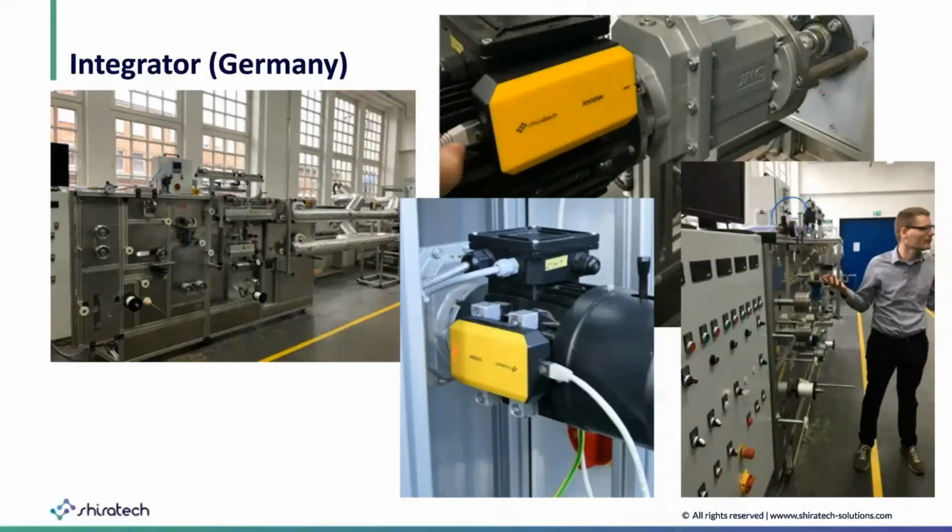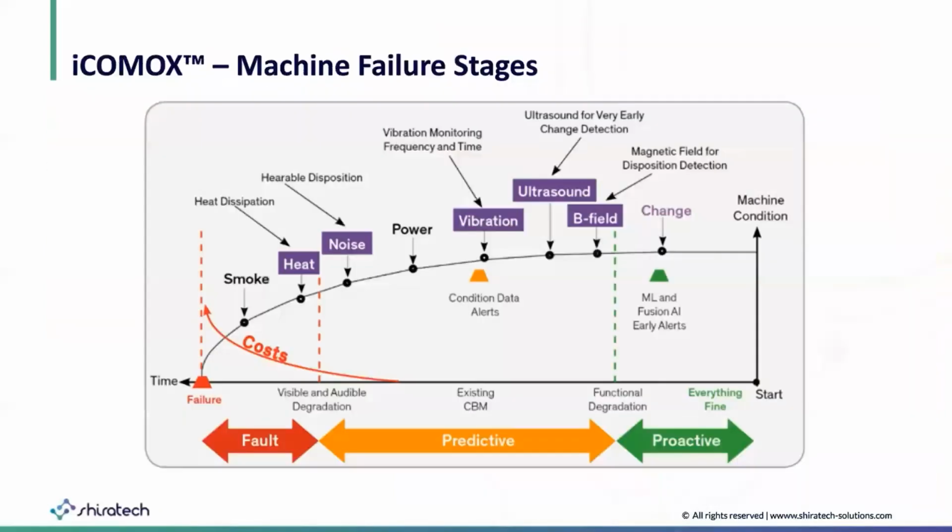How this is working. This graph has some special design. You need to read it from the right side to the left side. In the beginning, after installation, the motor has all parameters in line with the specification. During this stage, we are starting the machine learning. This is the proactive stage, the green marked stage.